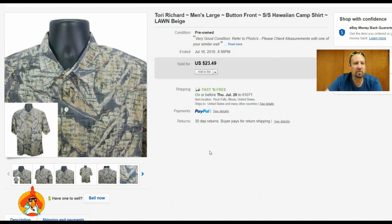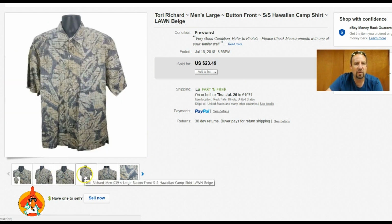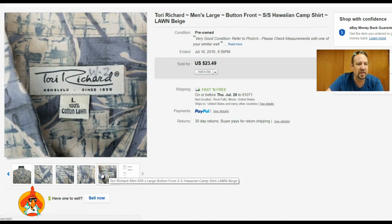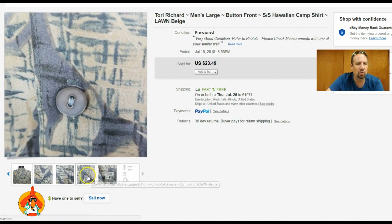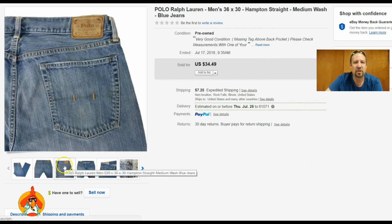It's Tori Richard. I really like Tori Richard stuff. I like to pick that stuff up. This one went for $23.49, so not too bad. Show you the tags. This is an older Tori tag. The new one's kind of a blue. So here's just a pair of Polo jeans. Nothing crazy.